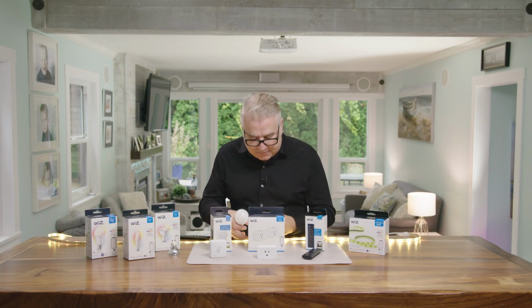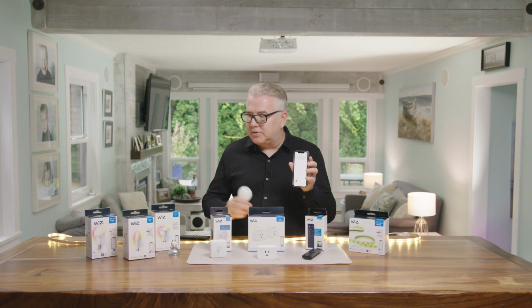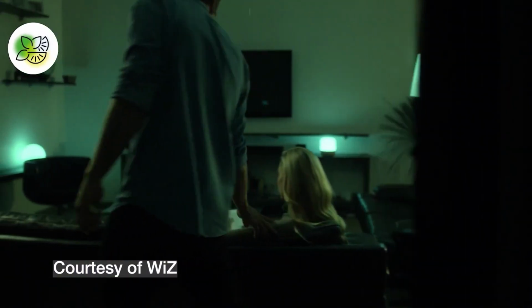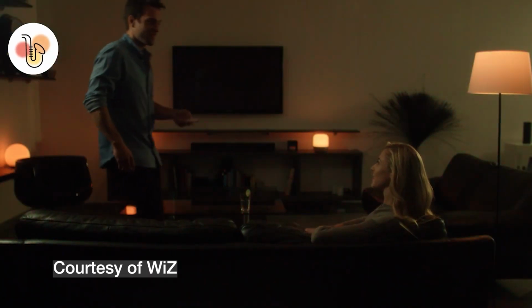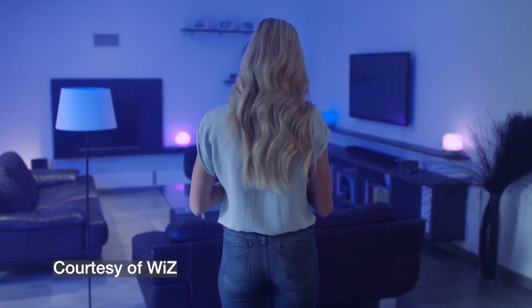You do have to set up the Wiz Smart Home app, but once that's all going, it's really simple to start adding all these different types of accessories and smart lighting. And it's so awesome. You can just transform rooms with this type of lighting, because a lot of these that we're showing today can change millions of colors. So whether that's the kitchen, family room, or bedroom, you can really make a big difference.